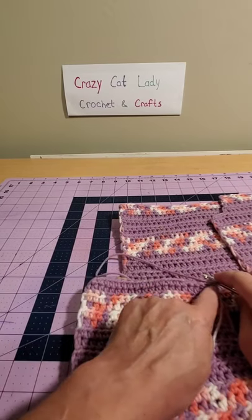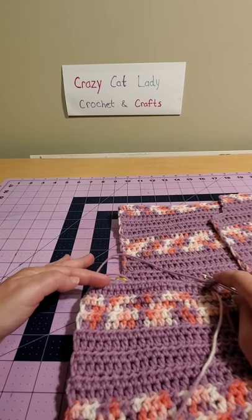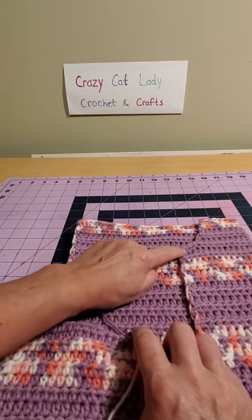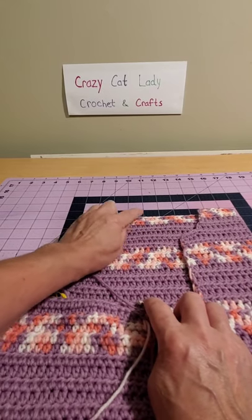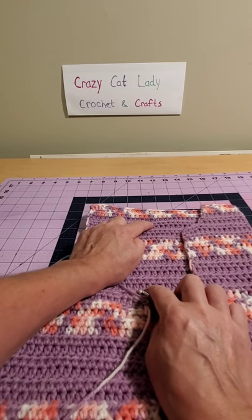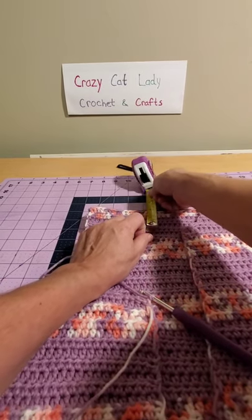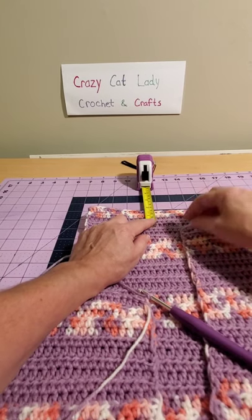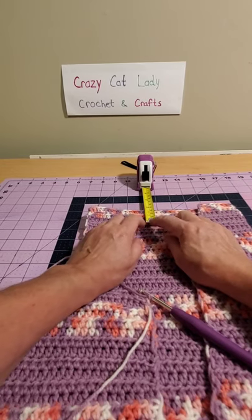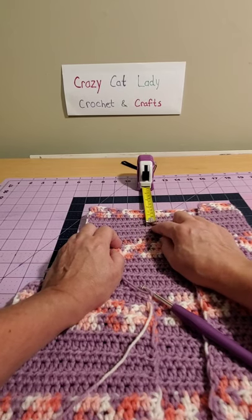So then what we're going to do here is we're going to slip stitch back across, and then we're going to continue our half double crochets until we're even with this row over here to start our decreases. So what I did is I measured down an inch and a half according to the pattern on the back panel. And that's where I put my marker. So, and then I know once I get to that spot, then I'll start the decreases. But once I get to this point, I'll be back with you.